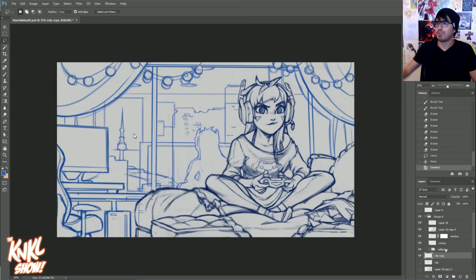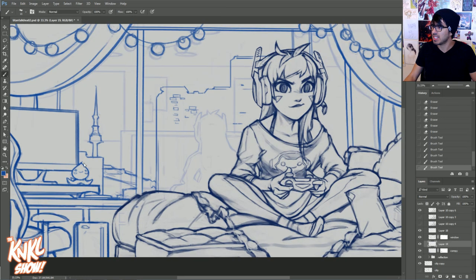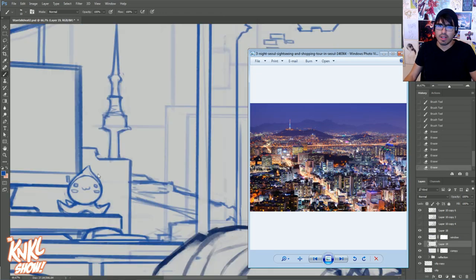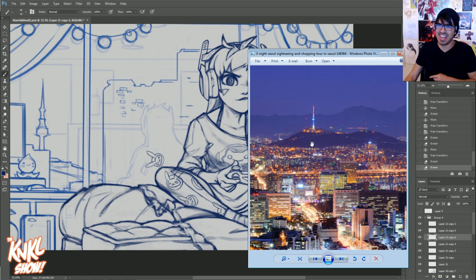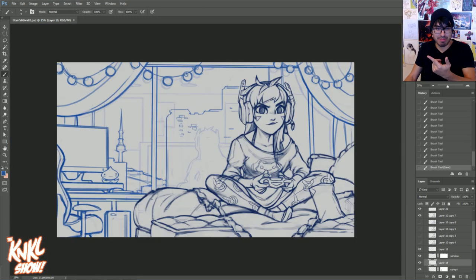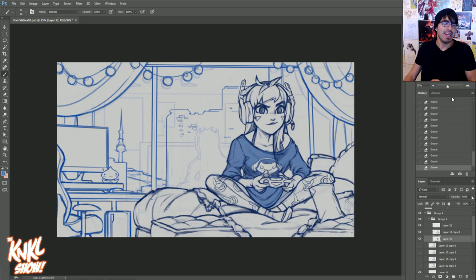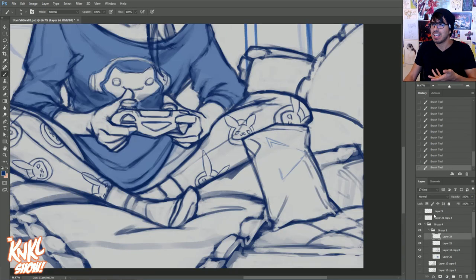Okay? So of course, let me show you another reference that I pulled into this. And that is the Seoul Tower. I don't know what tower this is, but it's that one right there. It's sort of a landmark showing that D.va is in fact from Korea, and she is playing in her apartment building. We can see the tower in the background, and that makes us very happy. And I'm a big fan of different Easter eggs and stuff.